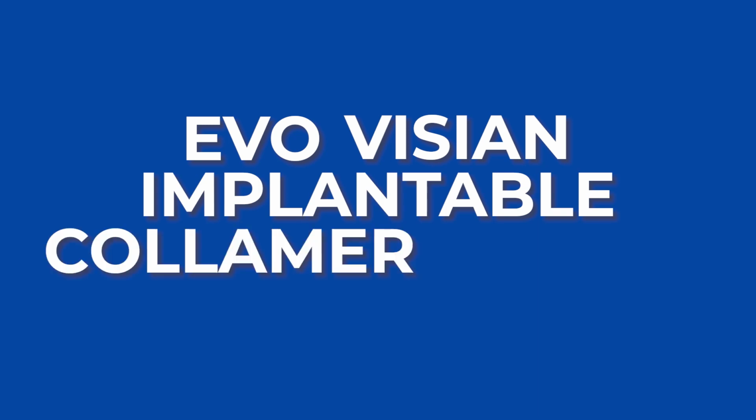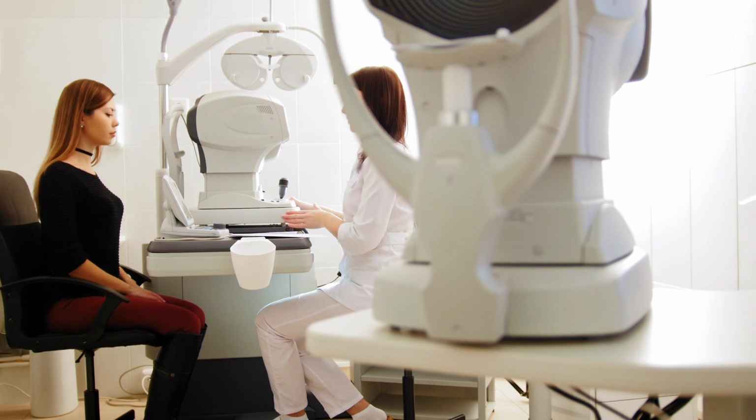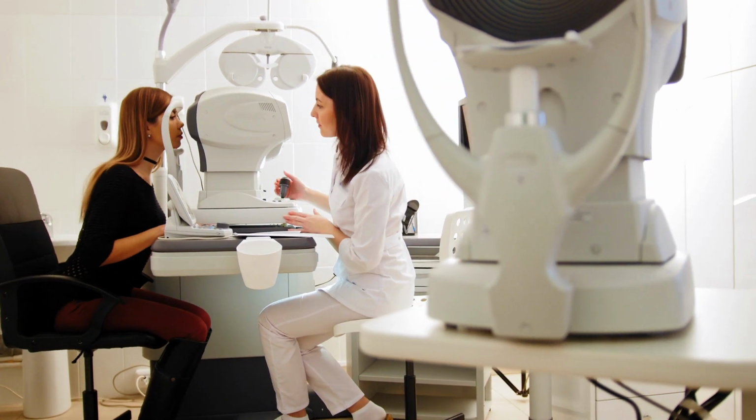So there you go. That's what Joe Jonas had. Evo Visian implantable collamer lenses, or ICL for short. You can check with your ophthalmologist to see if you are a candidate or if there's benefits for that over LASIK and which one you choose.